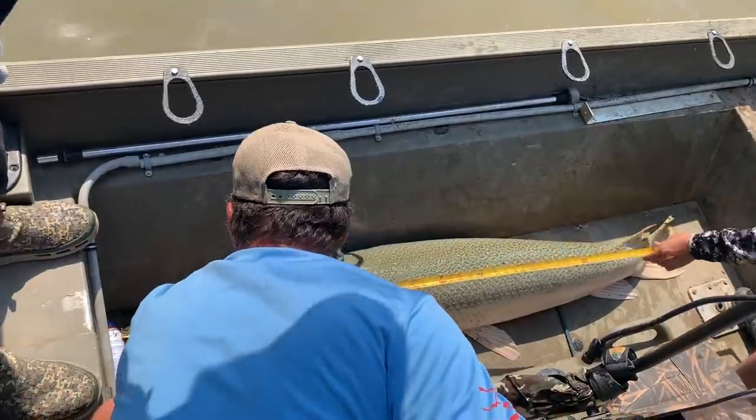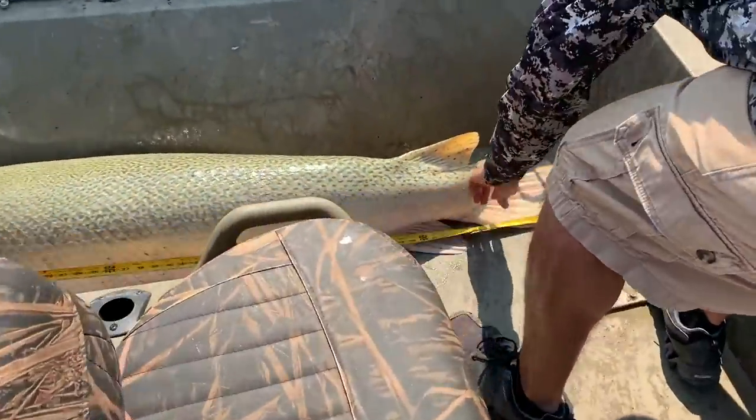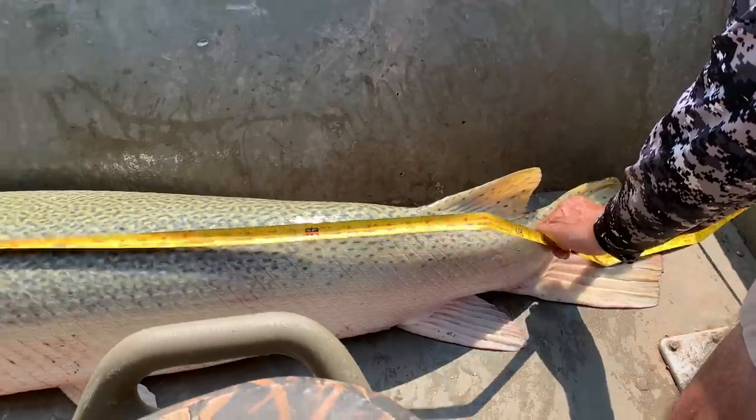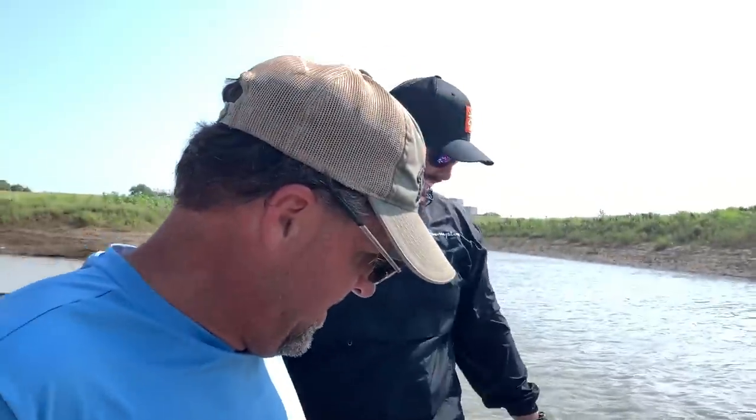Look at that. Measuring. Go over there, check. It's 6 feet. I'm trying. Oh my God. It's 100% 6 feet. Oh yeah. 6'2". 6'2". You caught a quarterback. Oh my God. Nice job. We caught 'em all fishing.